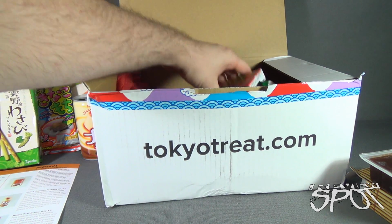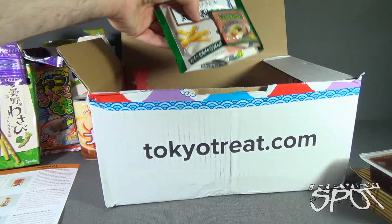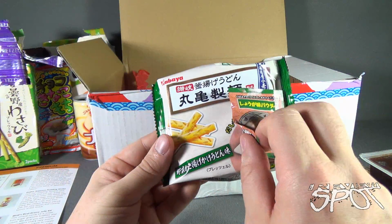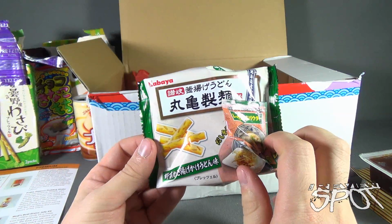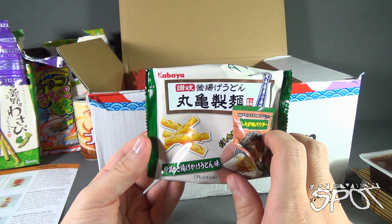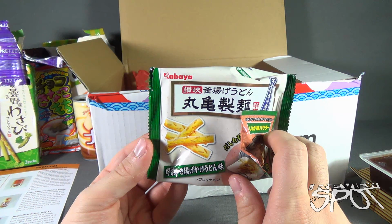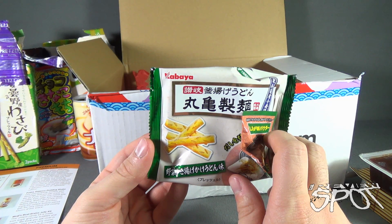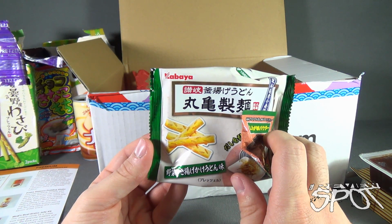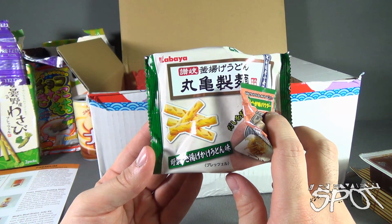I've got a couple of other items going on in here. There's a few left. Let's reach in here. Now we've got, this is kabaya, and it says, let's find the read up on it, the Marugame noodle-made pretzel tempura over udon, based on the renowned noodle shops in Marugame, Japan. Again, Spot apologizes if I have botched that name.